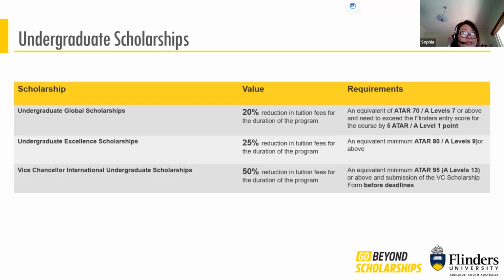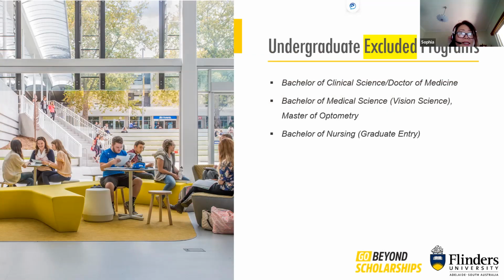If you did want a 25% scholarship, then you will need a minimum of 9 in your A-level score, which is equivalent to a CCC on average. As long as it's 9 points based on your 3 subjects, not including general paper or project work. And of course, with the 50% Vice Chancellor scholarship, you will need an A-levels score of 13 points, which is the ABB. And as with all scholarships, there are always terms and conditions.